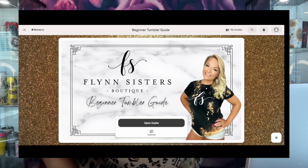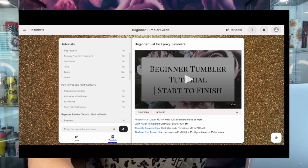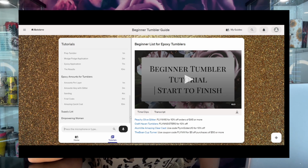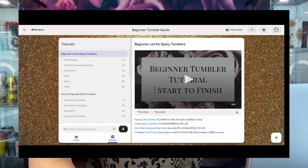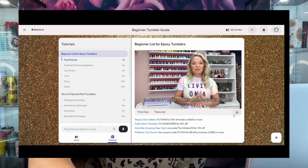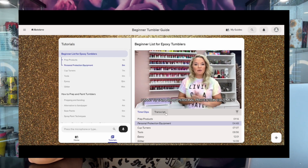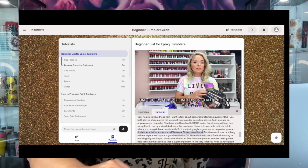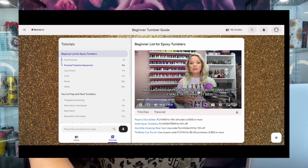All right, and so here's a quick demo of us going through the guide. You'll notice when you open it here, you're gonna see all of the main chapters of the guide and basically the main video points. And then underneath each chapter will be sub-chapters and points of reference. So for instance, when we're talking about all the products that you need to get started, it'll go into the prep products that you need, then it goes into personal protection equipment, cup turners, tools, epoxy, etc. So if you needed to jump around to different points of the video, you can easily access where in that video you need to go.